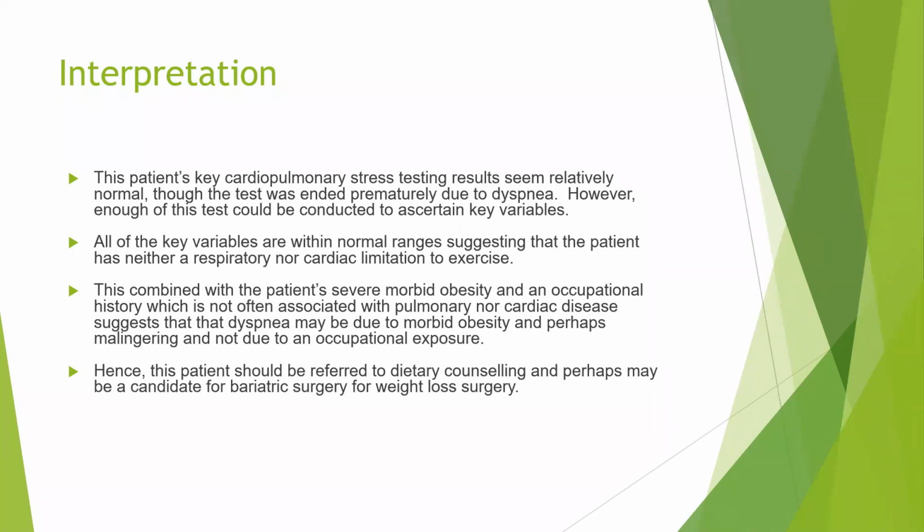And I will tell you, if the workman's comp case ever makes it to court, it will be the expert physician who's interpreting these results, and it will be critical, not just testimony, but based on actual objective measurements, if you will. Now, again, the other party could argue that the test wasn't completed, and then it gets into how much of the test was completed. Was it enough to actually extrapolate results that appeared to be normal, although the situation is not normal, in these cardiopulmonary exercise stress testing measurements.